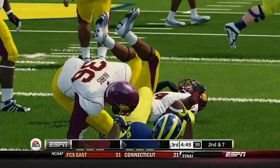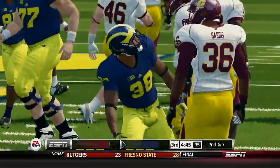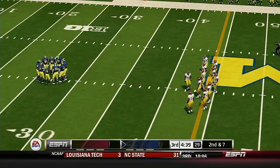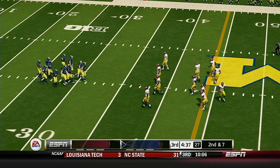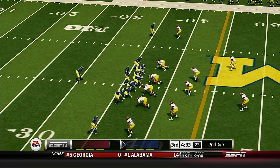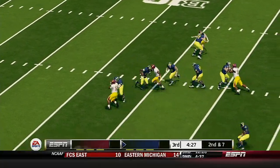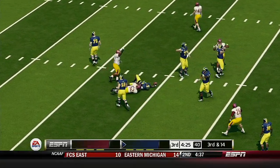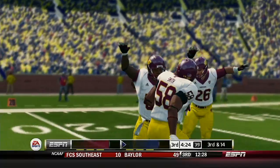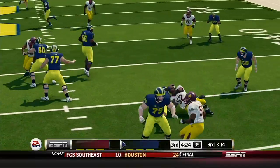He's brought down in the open field. That'll make it second and seven. From their own 37-yard line, second down. Washed out, and he's going to get sacked. That's a loss of 7 yards. That brings up third and 14.